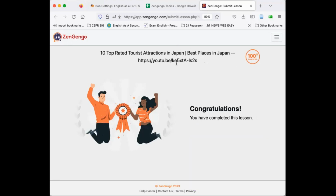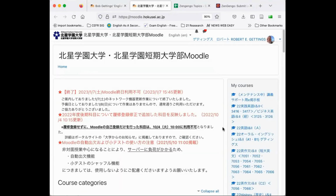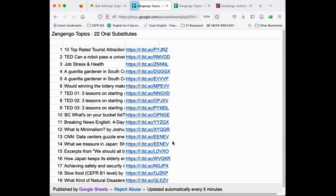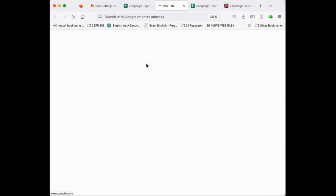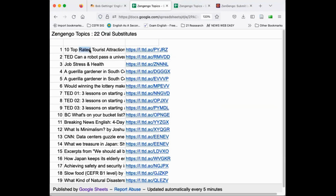Great. So again, we started off by entering Moodle, going to our homepage for the class. If you are absent and want to make up absences, please do these activities. Choose an activity. Oh, now, I made a mistake because I didn't choose the next one in a row. I finished one. Next, I have to do two.